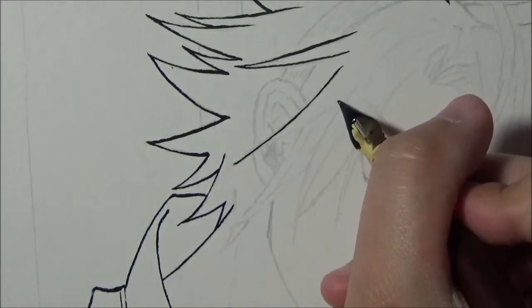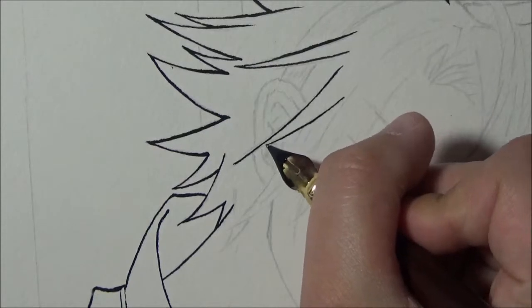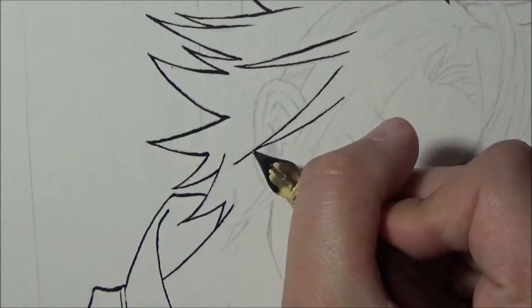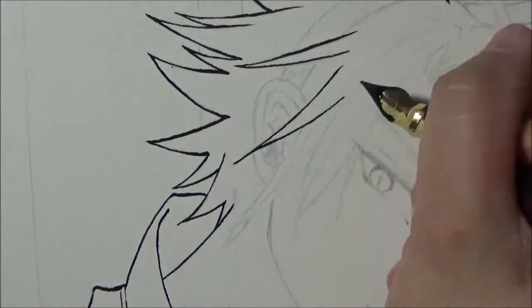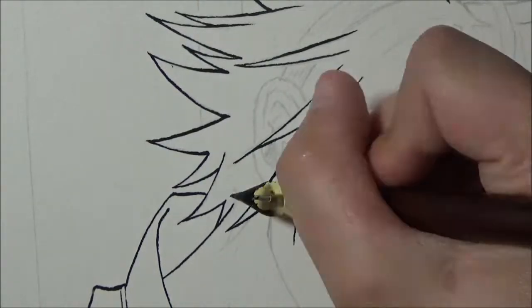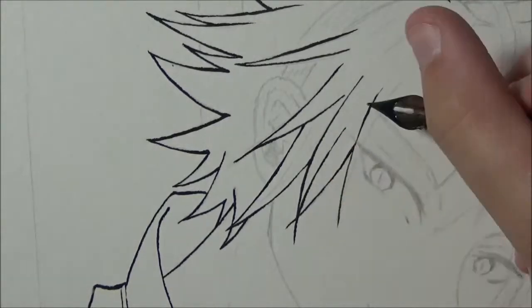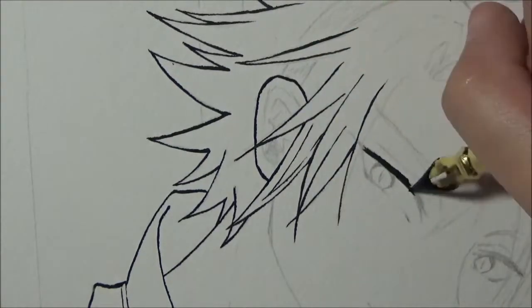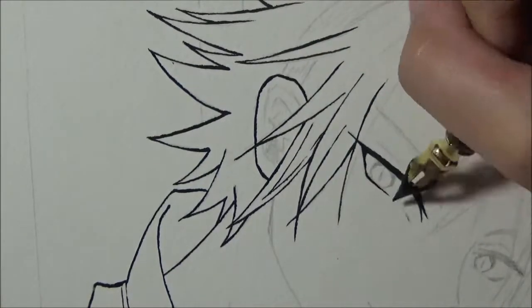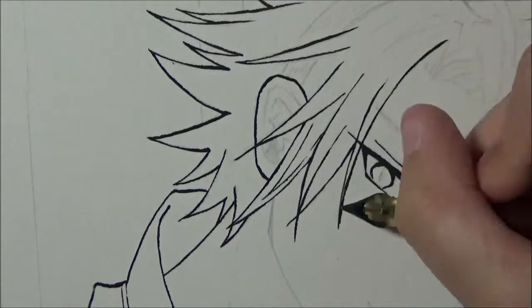On the second day I drew Road and Lavi from D.Gray-man. Again, still a bit unsure about how I should handle the ink. Oh yeah, and before I forget about it, I should mention that until now I always try to draw male and female characters alternately, so that I don't get used to just one body type and have a bit more variety in my drawings.